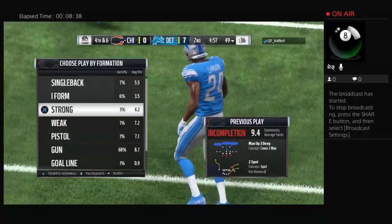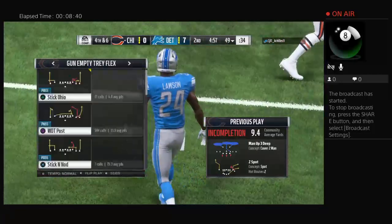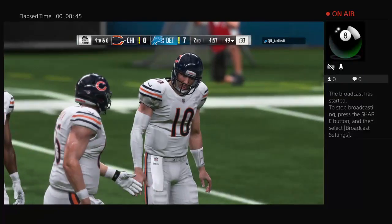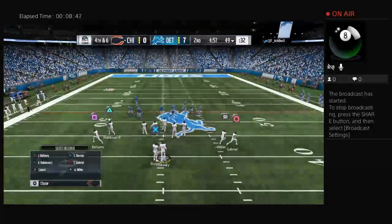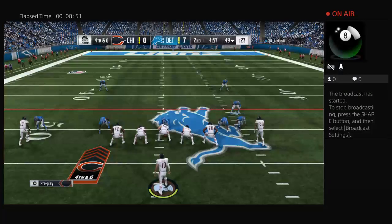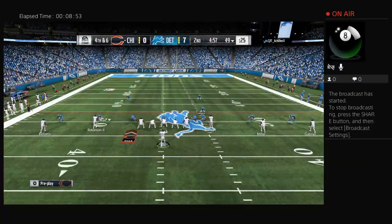Incomplete. Seems like this defense, especially the secondary, has really been contesting about every throw in this first half. Remind me of a good half-court defensive basketball team. Every time a pass is thrown, they're right there in good defensive position, able to affect the play.